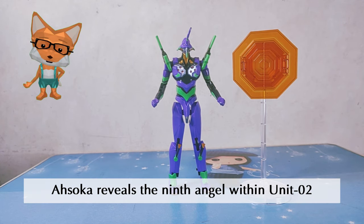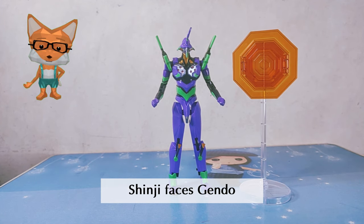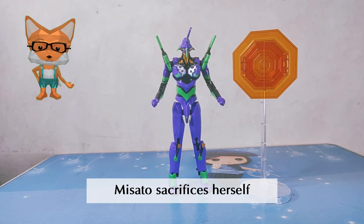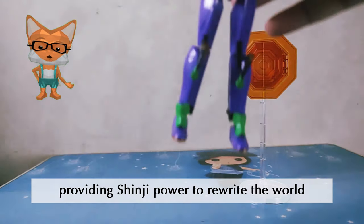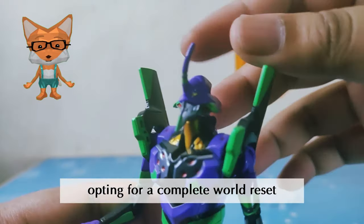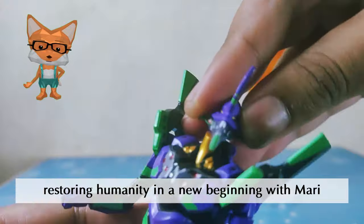Asuka reveals the Ninth Angel within Unit 02, leading to a clash. In the surreal anti-universe, Shinji faces Gendo, confronting past traumas. Misato sacrifices herself, providing Shinji power to rewrite the world. Shinji bids farewell, opting for a complete world reset, restoring humanity in a new beginning with Mari.